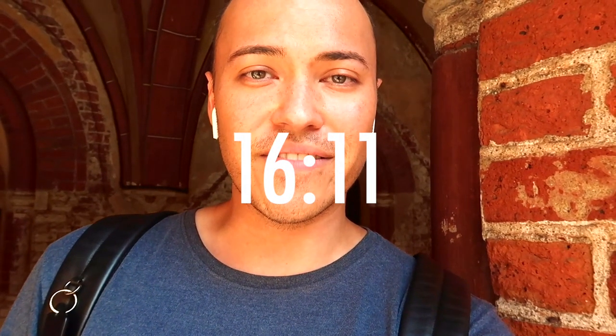Riga Cathedral, definitely one of the stunning landmarks here in Riga. Definitely worth a visit. Only €5. Come inside. The outside section is really beautiful. You've got a direct view of the clock tower right in front of you. Definitely worth it.